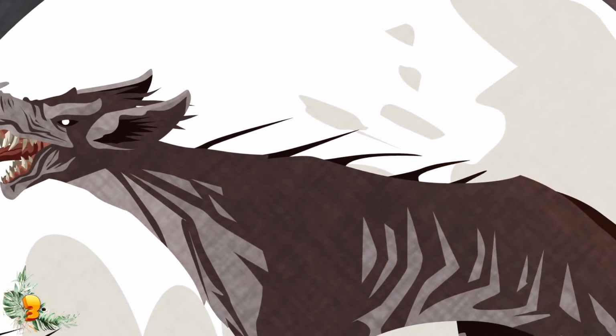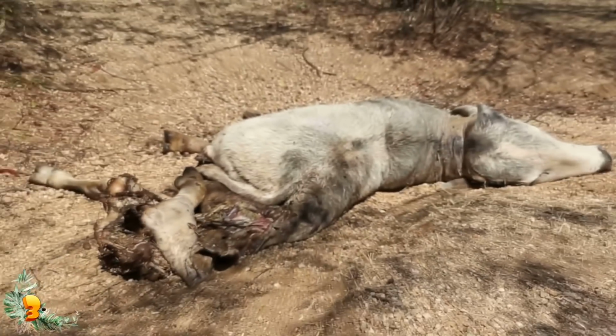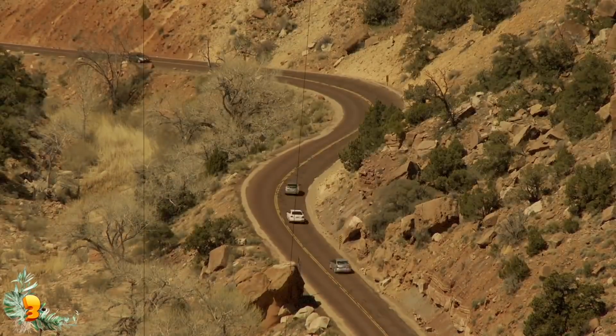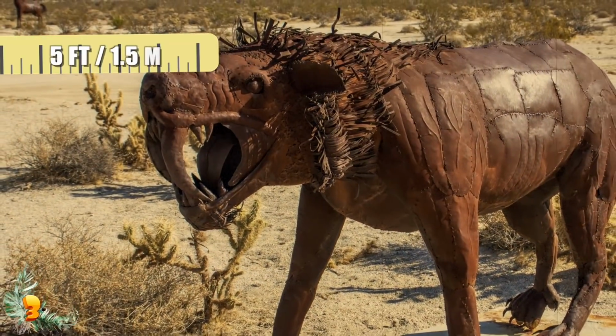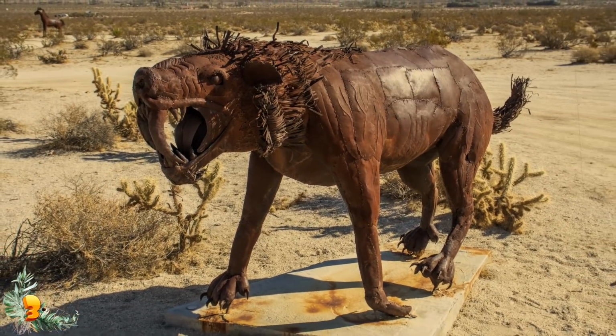The Chupacabra is well known in Latin American cultures. It's often the culprit farmers blame when they find their goats and cattle with their blood drained. Reports of the strange animal first started in the 1990s, when sightings of the creature, which was said to be about 5 feet or 1.5 meters tall, with spikes down its back and long claws, surfaced.